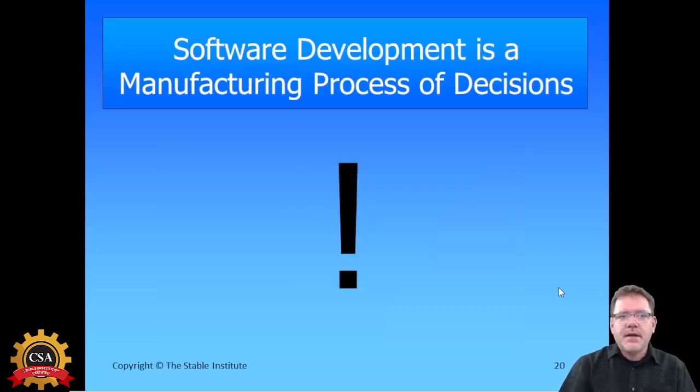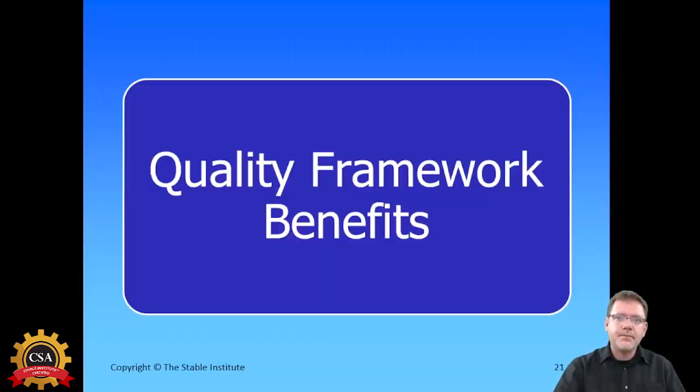Well, you might think, like I did initially, that quality principles are great for manufacturing, but they really have no place in software development. I used to think that way until I came to understand that you could think of software as a manufacturing process of decisions. And once you think about it like that, suddenly it gives you a footing for applying manufacturing quality principles. A lot of people would be surprised to know that Scrum actually has its roots in lean and quality manufacturing. There's just more there that we can use, and that's what the STABLE framework is. It's kind of, if you will, the second wave of great concepts and techniques from the lean environment that we can bring to software development. So let's now talk about the benefits of a quality framework.